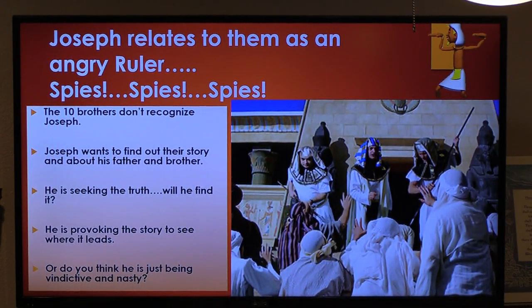Okay, so Joseph relates as an angry ruler, and he calls them spies. And he's seeking truth. That's what everybody seems to be doing now in all these investigations that are going on in our own government. And he's provoking the story to see where it leads. Or do you think he's just being vindictive and nasty? I don't think so. Yeah.